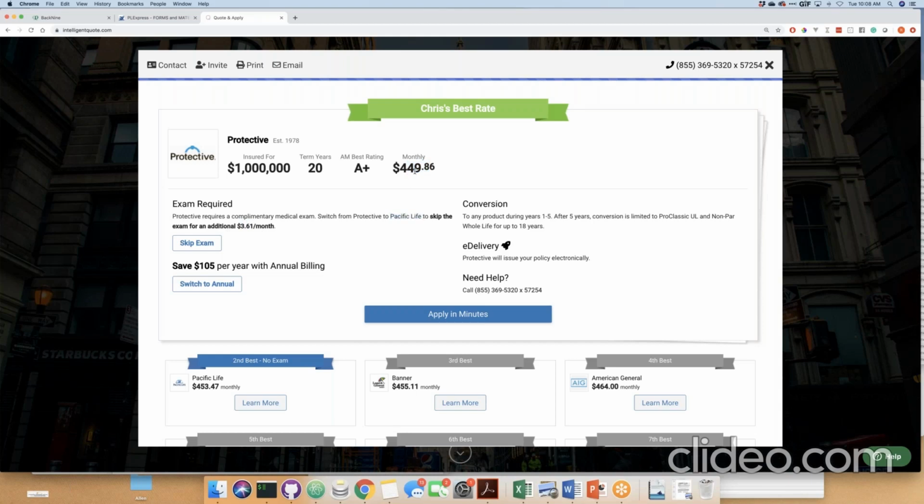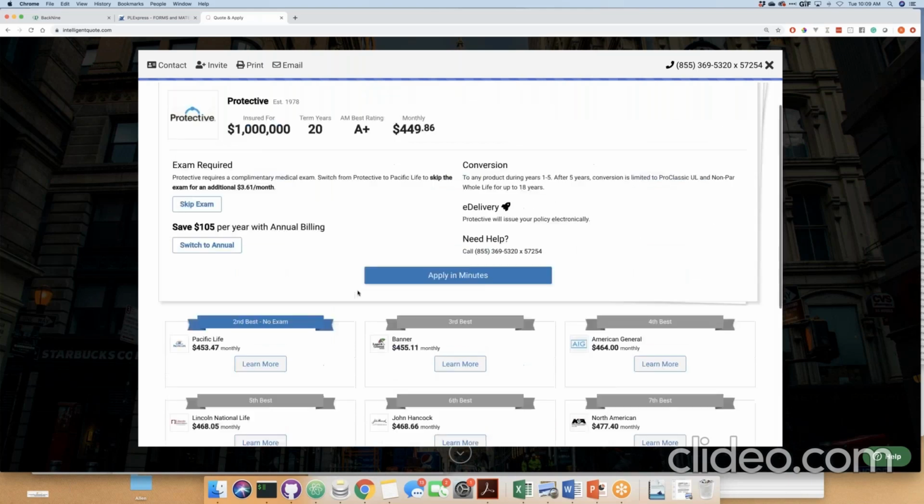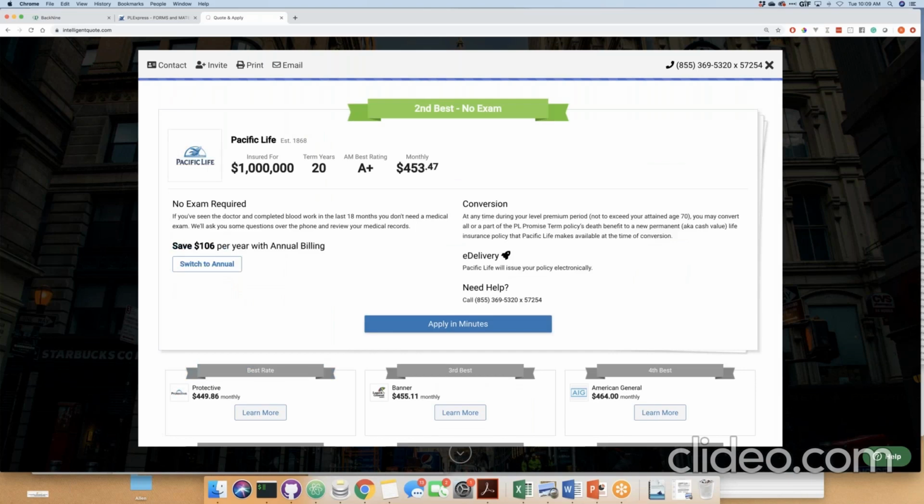So what is that? For less than 1% more, I can skip the exam on my 59-year-old client who, time is money, this is important. So I can also see PacLife down here. They are the second best. We'll have all the other companies down here. I'm just going to use this convenient button here to skip exam. And how does this look? I think it looks pretty good.